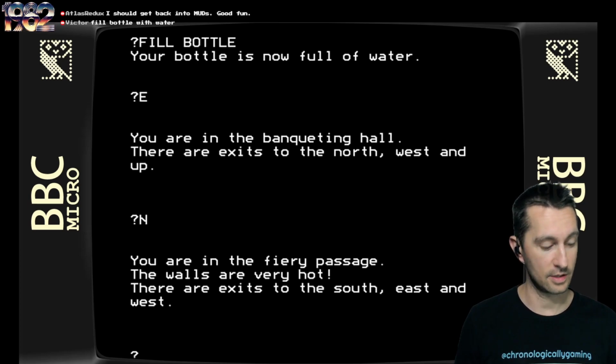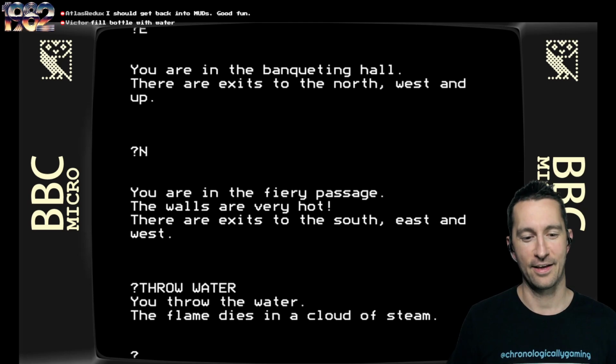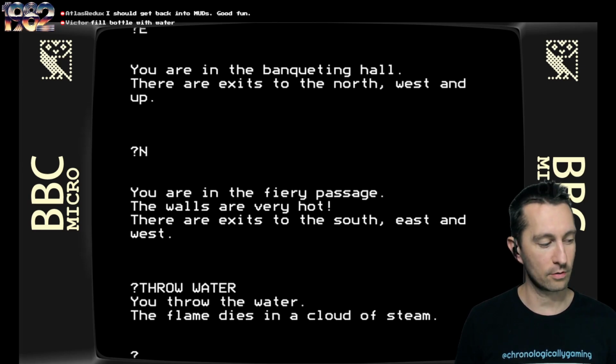All right, so after that, let's go ahead and throw water. You throw the water and the flame dies in a cloud of steam. So there you go. One of the puzzles, you would have had to know to get the bottle, fill it with water. That actually makes kind of sense. Just give it time. We're going to see puzzles that will not make any sense at all. So after we throw the water, we're good there.